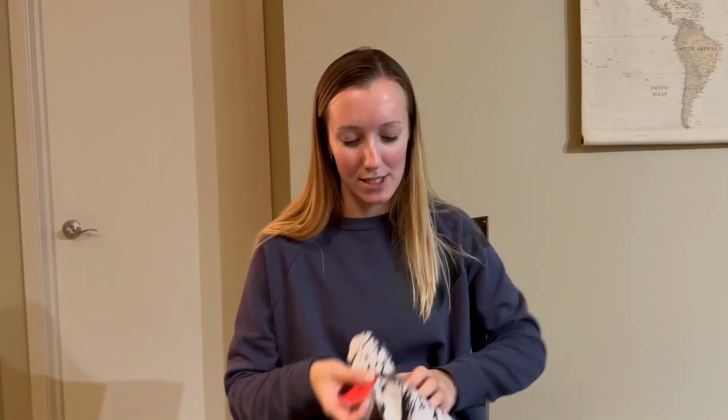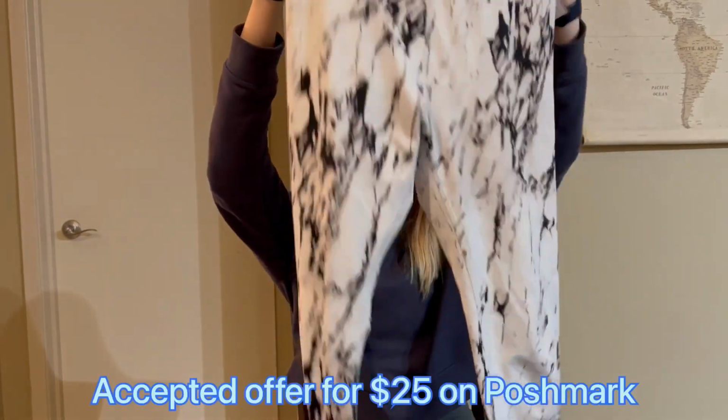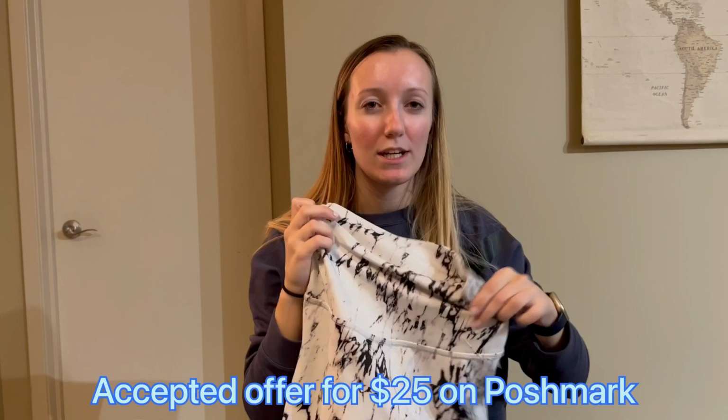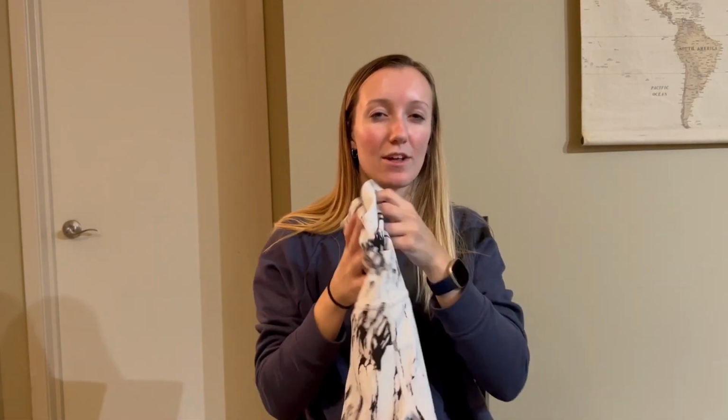Also Beyond Yoga. I bought these full-length leggings. These are size small. And comps looked pretty good on these. They were $5. There was another pair of Beyond Yoga leggings there, but they felt really cheap and they were not cute, so I left them behind. But I picked up those.